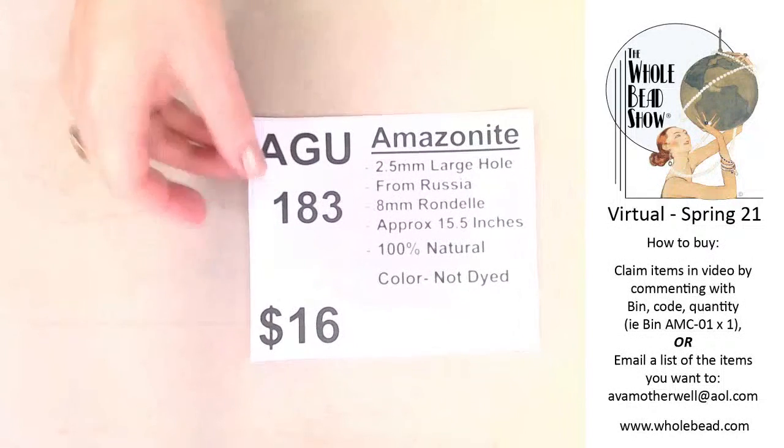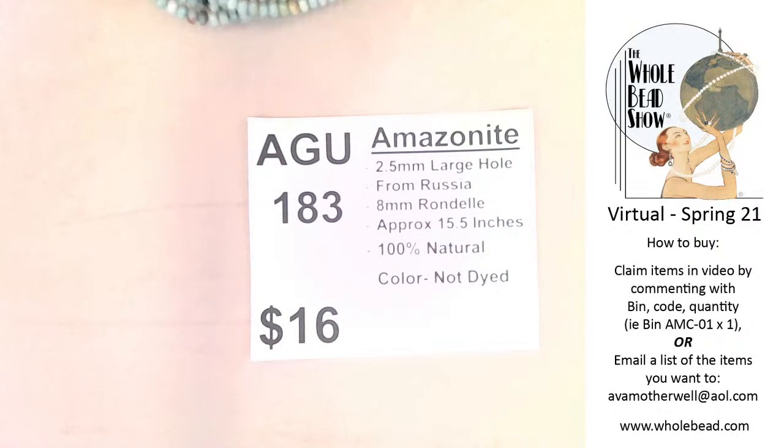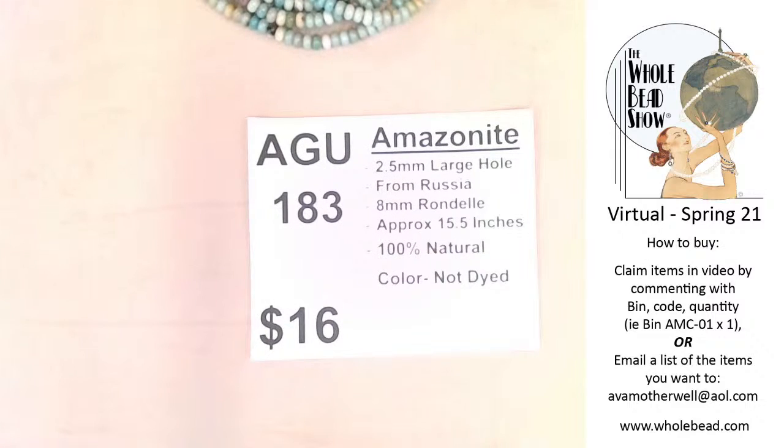Okay, AGU 183, $16 a strand. Is there a matte version of the onyx? Maybe in a different shape. We'll see.